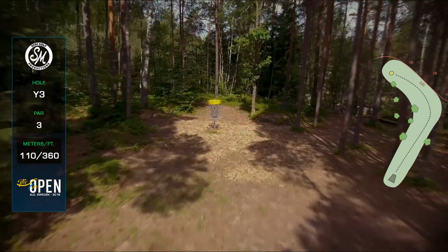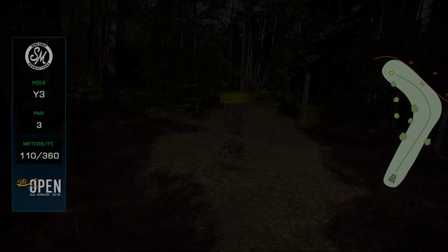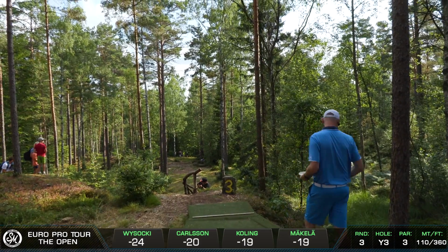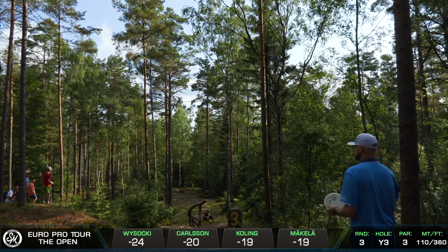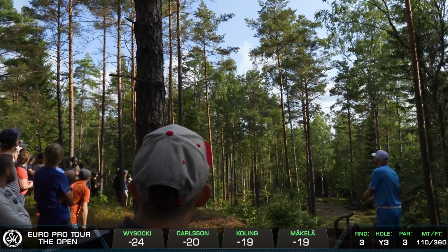Yeah, when you're standing on the tee pad and you see the basket, you think, is it even possible to get it? Yeah. That far to the left? It's so far to the left. So instead of going down the normal fairway, we're just gonna go over the top of everything. That looks like a pretty small gap up there. Just gotta go high.